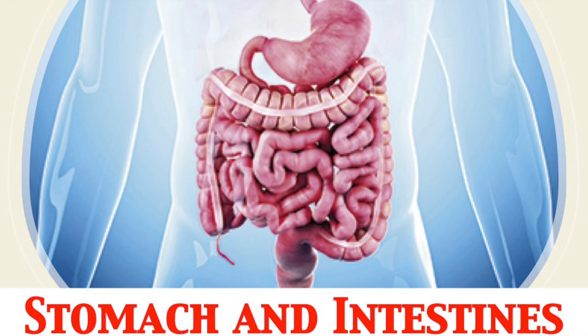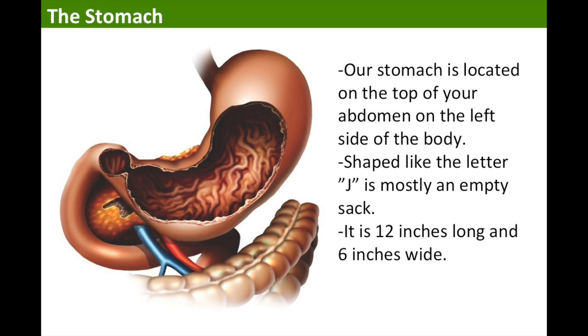If someone asks you to point to your stomach, where would you point? Our stomach is located higher up in your abdomen on the left side of the body. Shaped like the letter J, your stomach is mostly an empty sac that is 12 inches in length and 6 inches in width.